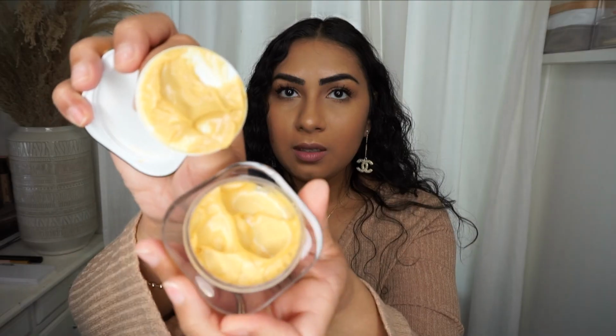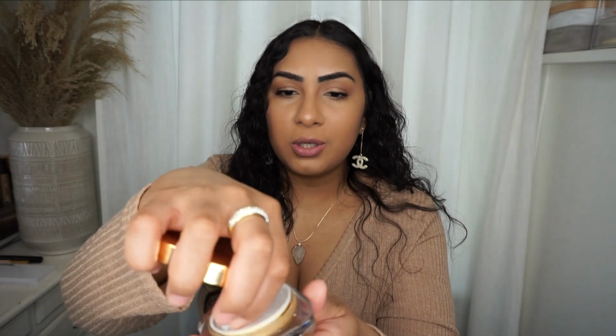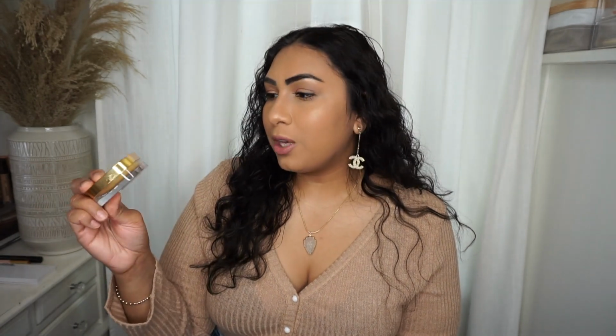So when I saw this on Sephora and I saw that it had turmeric in it, I was like, I've got to try that. That's what it looks like up close. As you can see, it has a gold yellow color to it. I'm really excited to try this, and I just love the pretty packaging. I think the packaging always gets me on products because it just looks so appealing. So this would look really nice on your vanity or your nightstand, or wherever you keep your products.